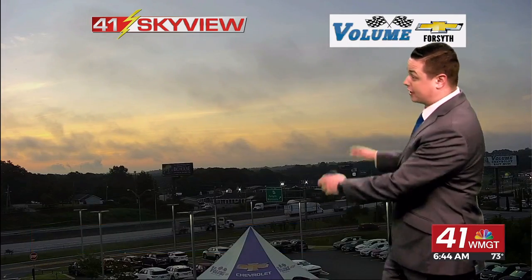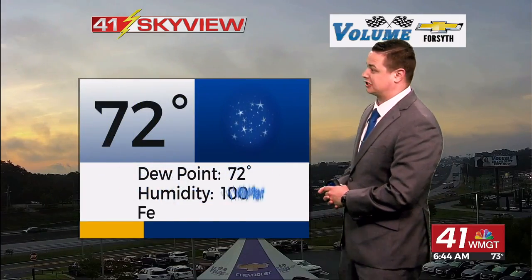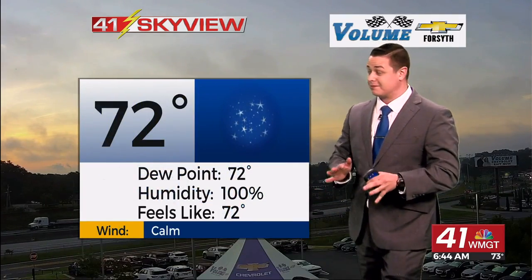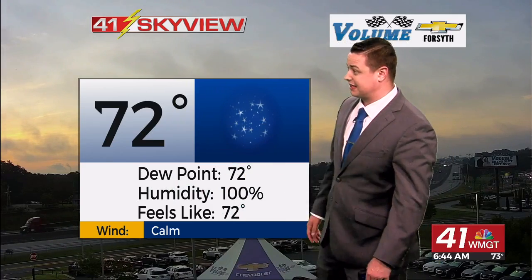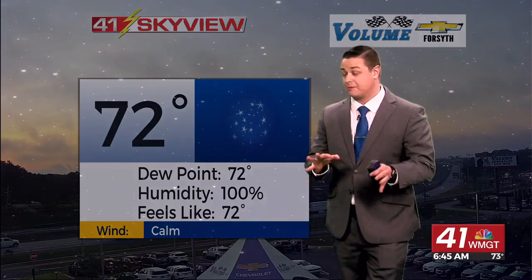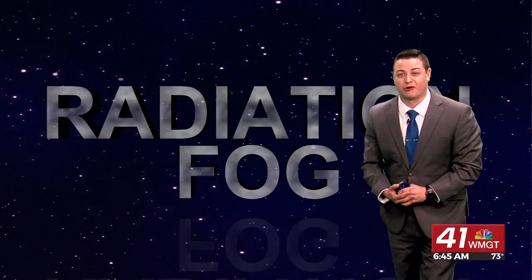Remember how I just mentioned that we were going to see some cloud cover moving in mid-morning? Here it is. These are forming right now because the dew point and the temperature outside just above the surface are beginning to match. So not quite low enough to where it's fog, but just above. And actually you can see it for sight right now. 72 degrees for the dew point, 72 for the temperature, right at 100% humidity, and that is exactly how you get fog. Which brings me to my next point, radiation fog.